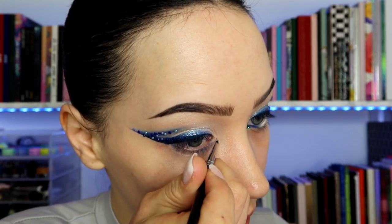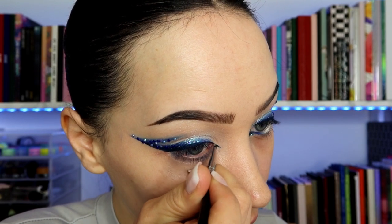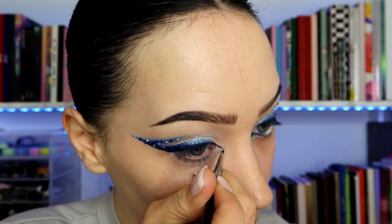I'll probably stick more gems on once my base is on as well, because I think I'll be able to spread them out a bit more. And then inner corner wing, I'm never going to be able to film this, but I will try. I'm going to take more of my melt liner. I don't know why I'm going to attempt this, because it's never going to go well. That one goes kind of straight down. I never get these to match entirely, but I give it a good shot.